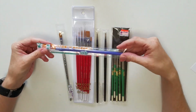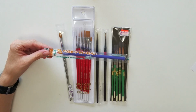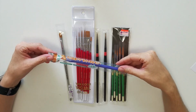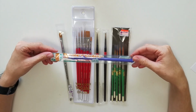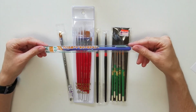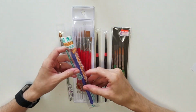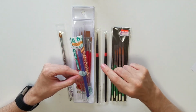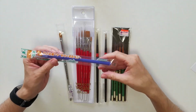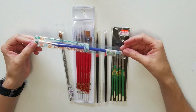So this one I got on recommendation by an artist who does videos on YouTube, and I'll link her channel below. She's called Natalie, and she does the most amazing illustrations. She actually uses these ones for her paintings. Now these are the paintbrushes that I'm pretty sure children use at school. So they are a fairly reasonable price.